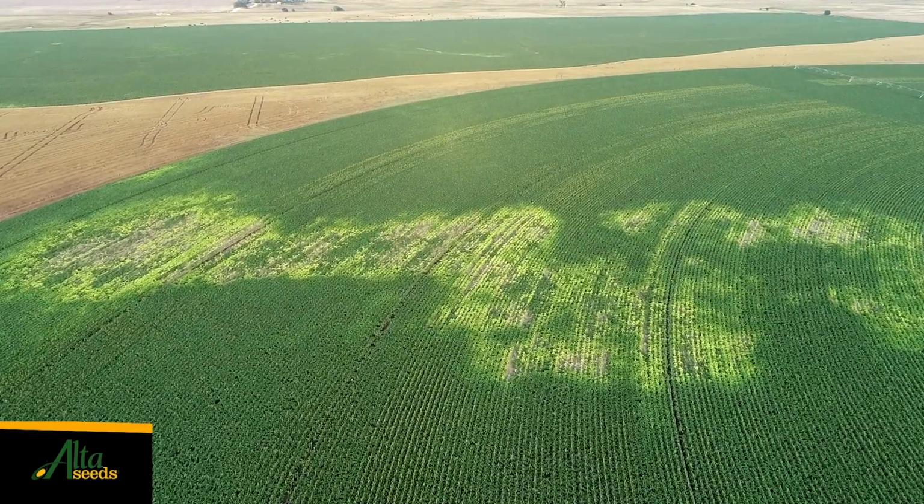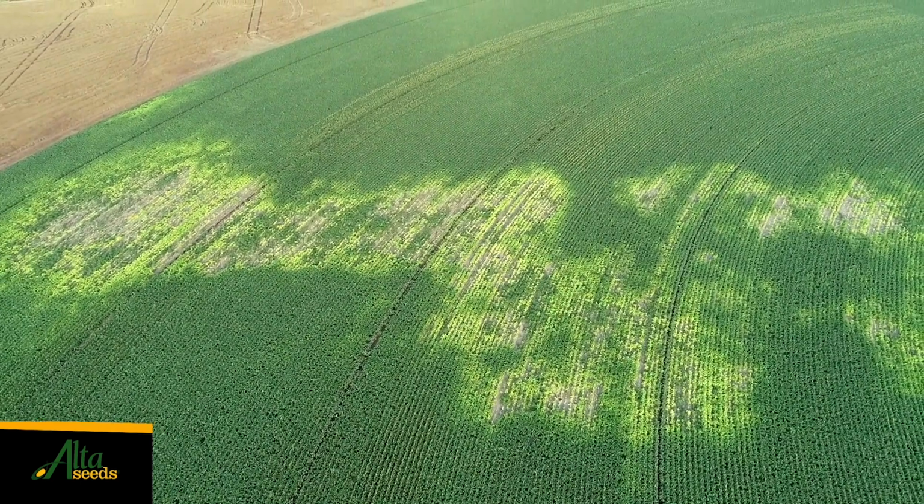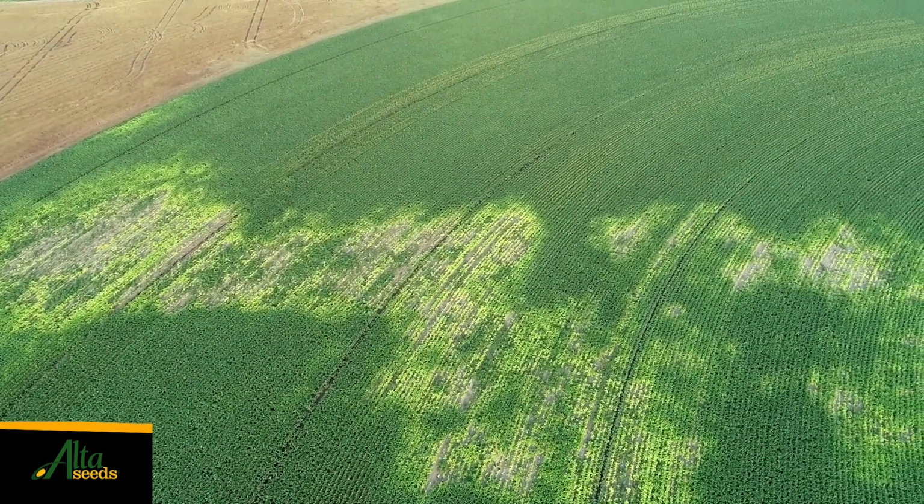This drone is great for a day like today when we've had over an inch of rain, we can't get out there, and it may take lots of hours and time just to assess any damage that's occurred.